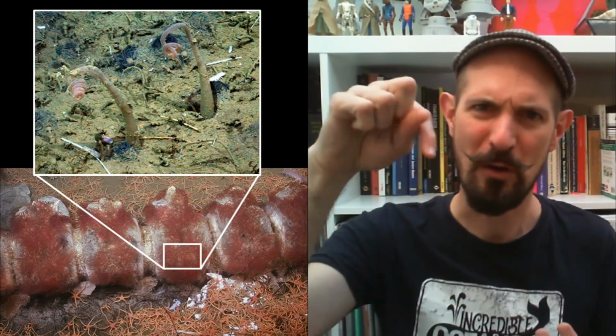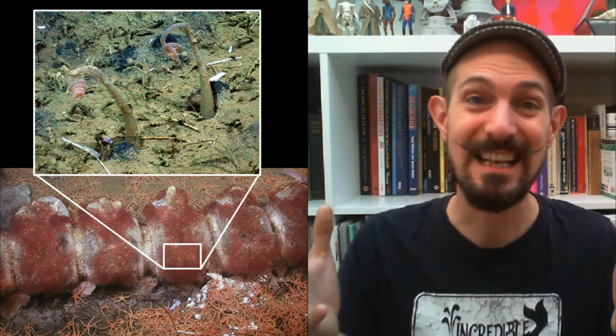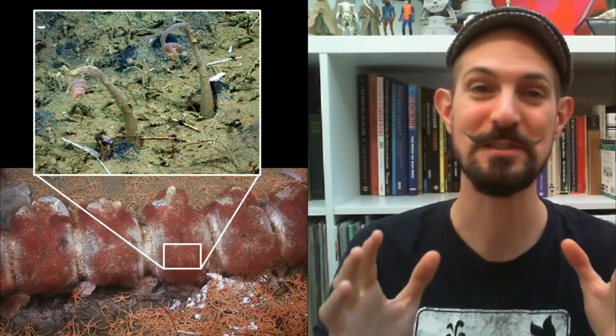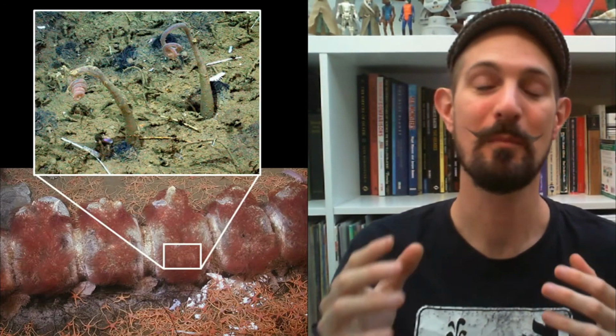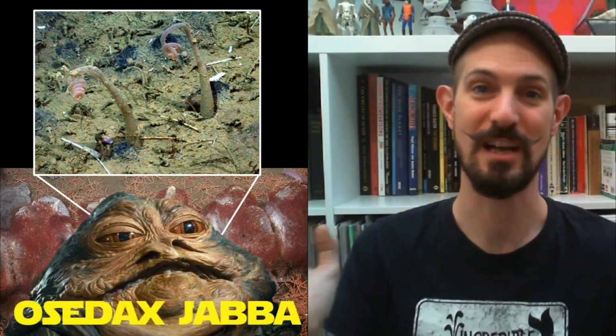But how does it burrow down into the skeleton without a mouth? It secretes acid that slowly dissolves the skeleton. Now there's lots of different species of Osedax worm, but one in particular has a tail like one of the characters in Return of the Jedi, which gives this animal the name Osedax jabba.